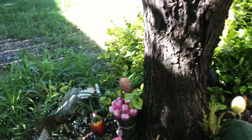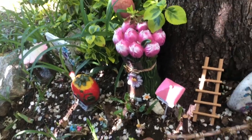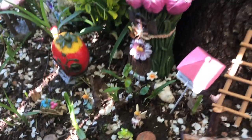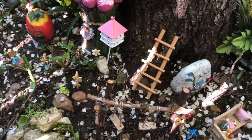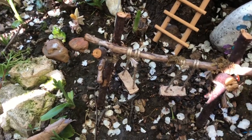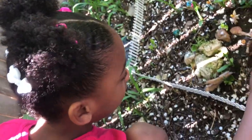Okay, well, is there anything over here? Yeah. Let me see. Cute. Oh, look at the little frog. Oh, the birdhouse is leaning. There. That cute little swing set. A little windmill. This has got to be the cutest fairy village ever, Hannah.